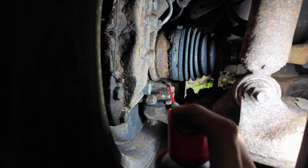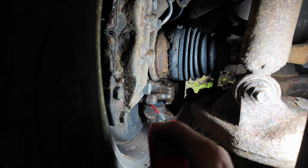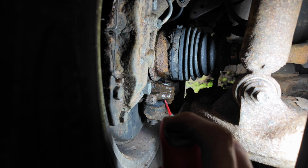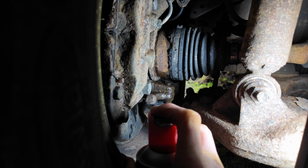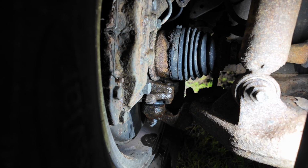So I'm expecting this to be a bugger, because such things always are. But I'll give it a good soak today and another one tomorrow. And then, as I say, if the weather holds, I'll have a go at it over the weekend. I can't even see a cotter pin in this one, so it's either not got one or it's rusted off the ends already.